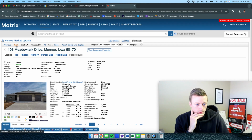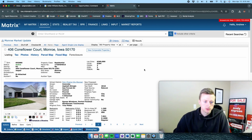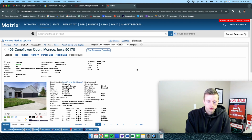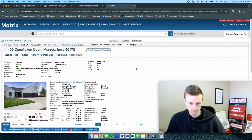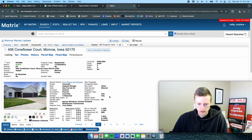And then we have the new listing that just came on Friday, which was 406 Coneflower Court, listed at 360. Built in 2018, 3-bedroom home. It's got 4 total bathrooms, 1 full bathroom, 2 partials, and 1 half. And then it has a 4-car attached garage.